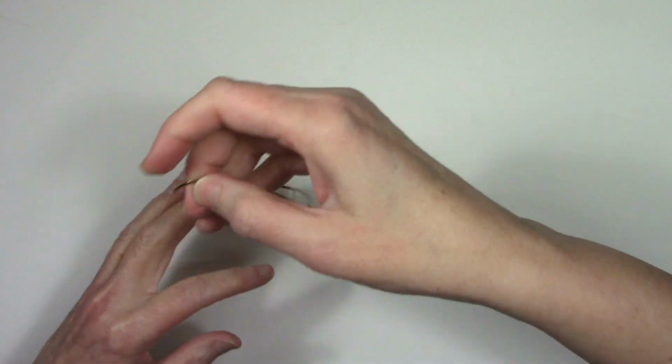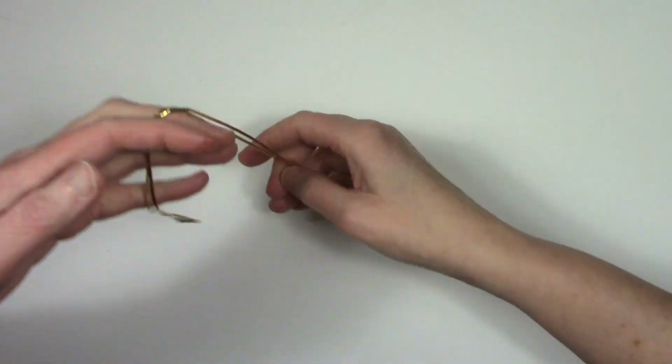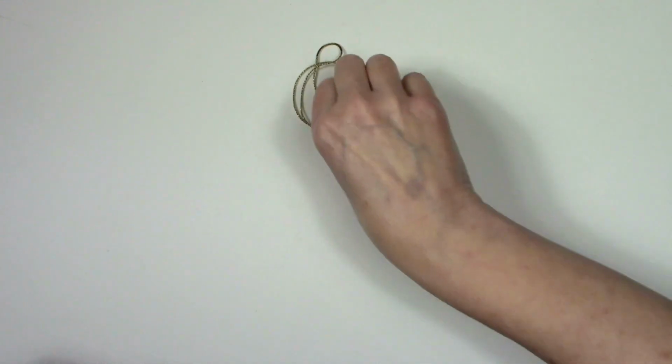I like this. I might keep this and use it for upcycling with pendants that don't have any chain necklaces on them. All right. Oh, that's fun.